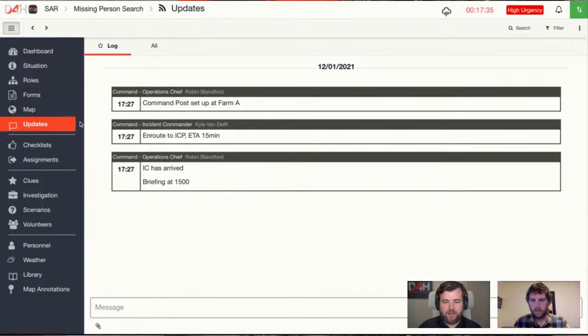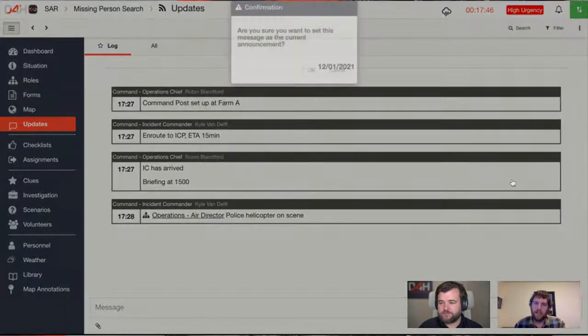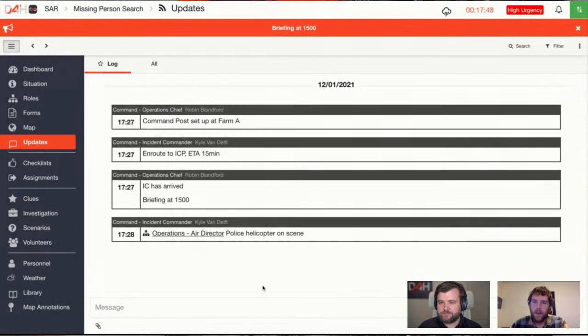So like the map, you're going to see this all come around in a circle through here. Okay, more updates coming in. And the other piece to some of these updates, that last one that I've just put up on the screen there, I was able to tag the operations error director.